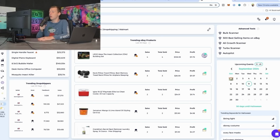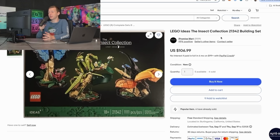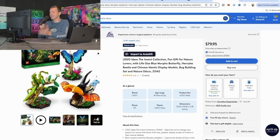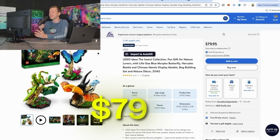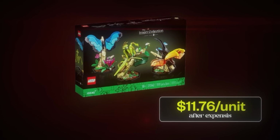When you first log in on the homepage, you can see they found products like this Lego Insect Collection building set someone has sold 4 units of for $106.99 each, when the same product is on Walmart for $79.95. That's a profit of $11.76 per unit after expenses.